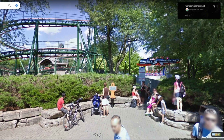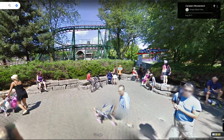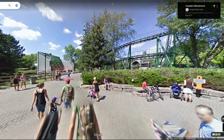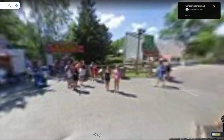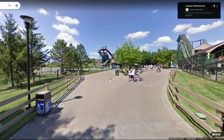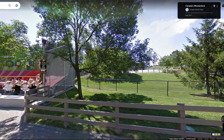Egads, look at that, it's a Togo stand-up. Skyrider is the only defunct roller coaster in the history of Canada's Wonderland. Which is weird to think about, but it kind of makes sense at the same time. But it also doesn't. Skyrider got removed in 2014, and then the place kind of just remained dormant for a little bit. And then in 2019, this entire area changed forever with one good old Yukon Striker.